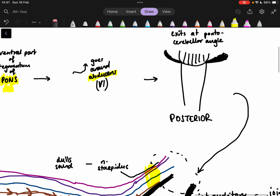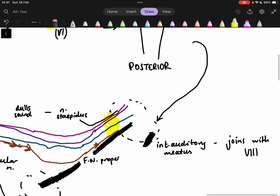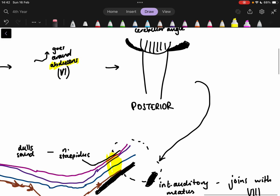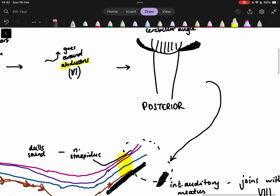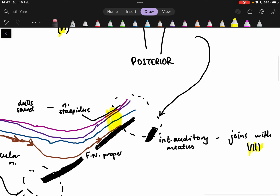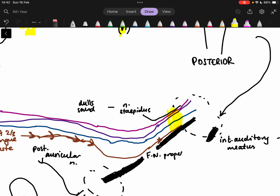Okay, so then it will loop through to the internal auditory meatus. Auditory means like sound. At this opening, it actually joins in with the eighth cranial nerve, which is the vestibulocochlear nerve. A way to remember it is that the seventh cranial nerve goes around the sixth cranial nerve and joins in with the eighth. So 6, 7, 8. There's actually a bunch of nerves that come out from this opening.